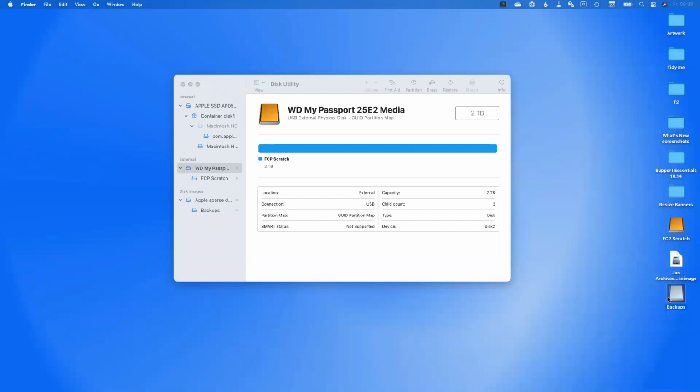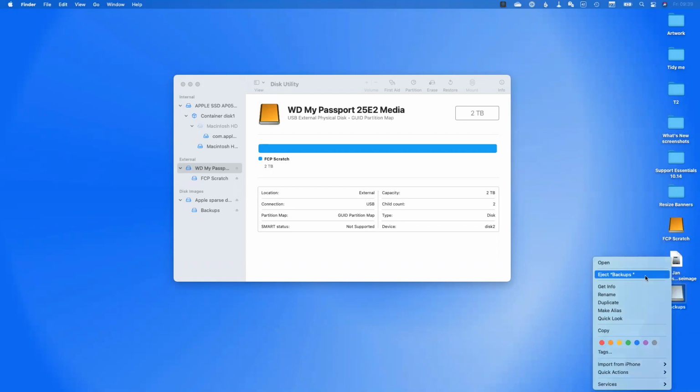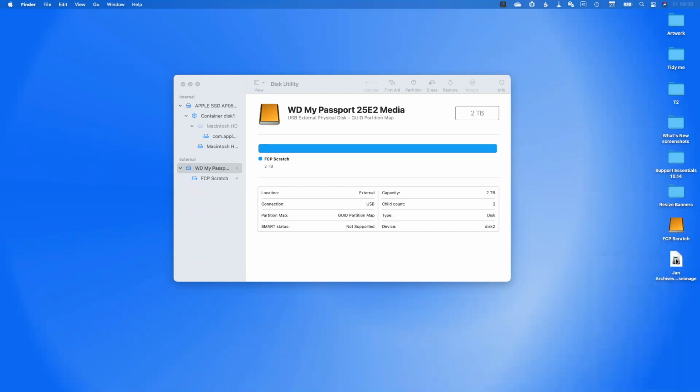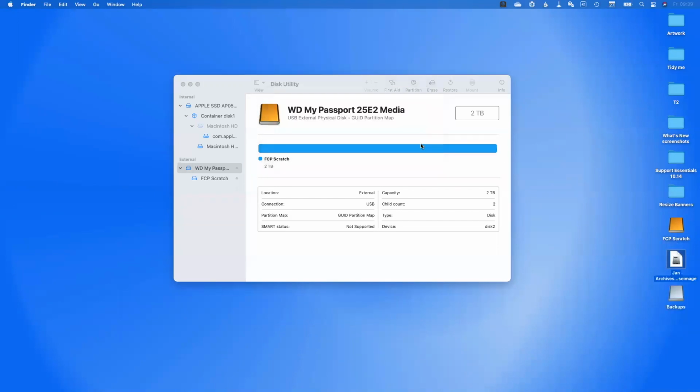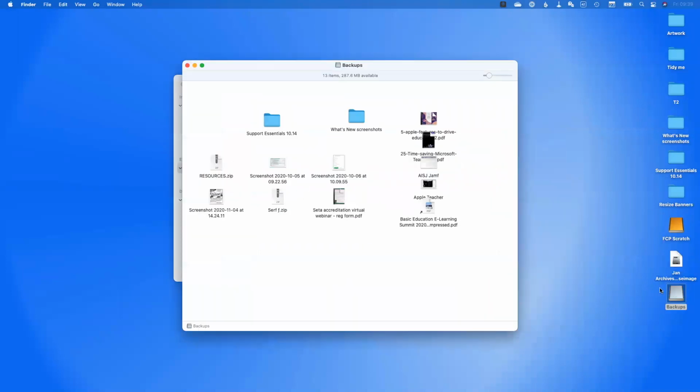Remember, when it's sitting on your desktop, it's an open file available to everybody. So it's still really important that you have the security set on your computer. If you walk away from the computer, you might want the screensaver to kick in. You might want to lock the screen. But if it's ejected, the only way anybody can get into those files is by double clicking on that and typing in the password and mounting the disk, and now we can work on these files.